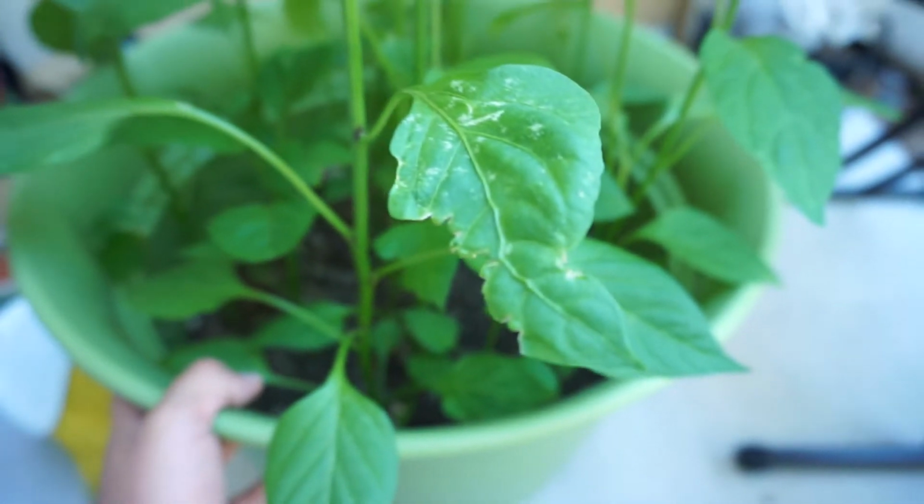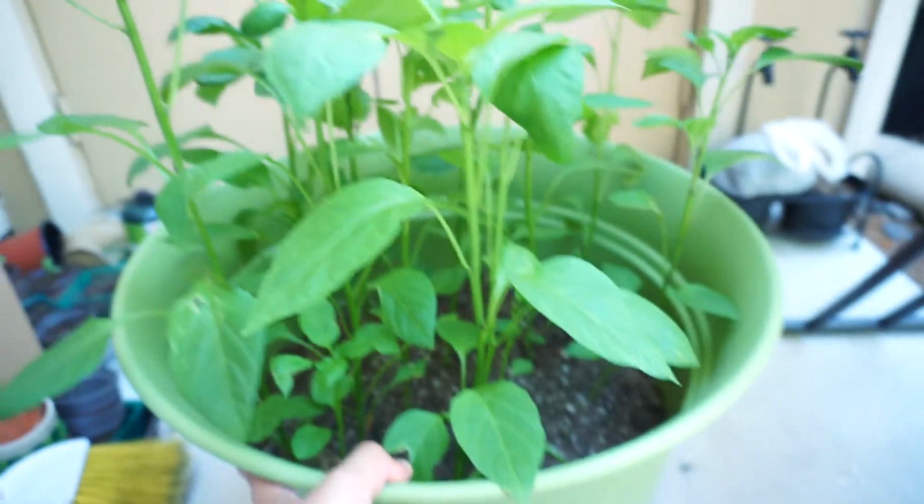Like I said, you can see the damage done by this little bug. Never again.